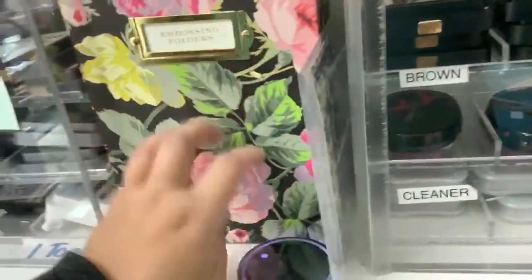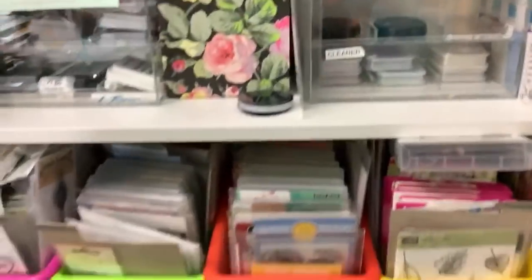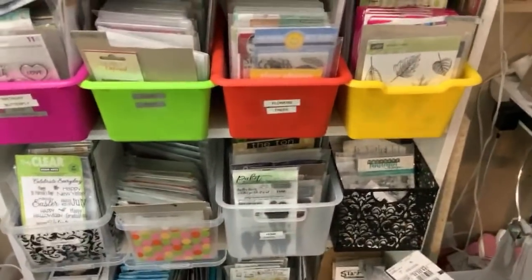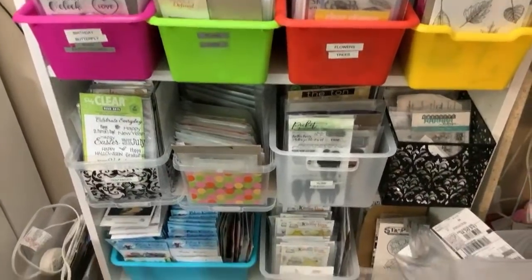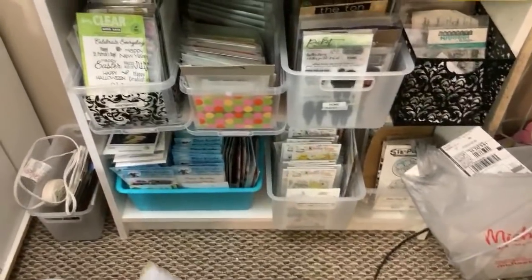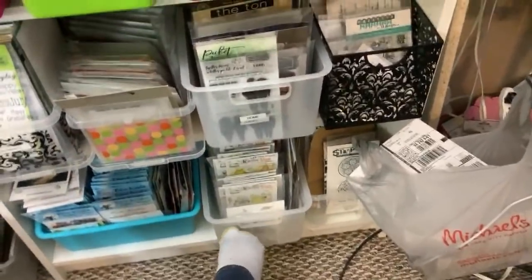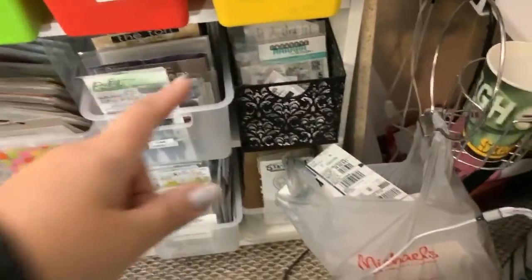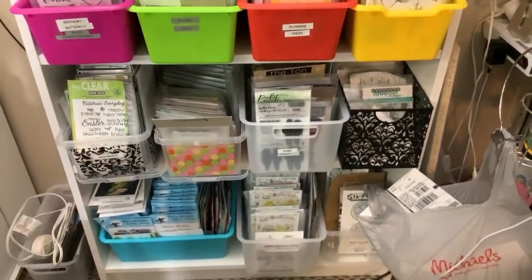This is the Anna Griffin large embossing folders are in there, the really long ones. And then the only stamps I have broken out by manufacturer are my Blue Knight rubber stamps, which are in that big blue bin. My kitchen sink stamps, which are in this big bin. And then my Creative Vision stamps are in that bin. Otherwise, everything else is all mixed up.